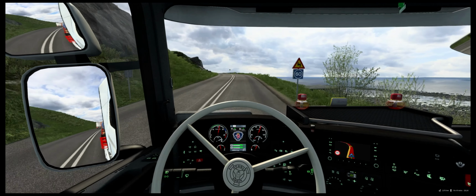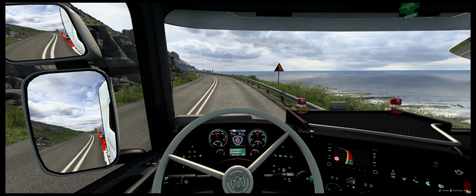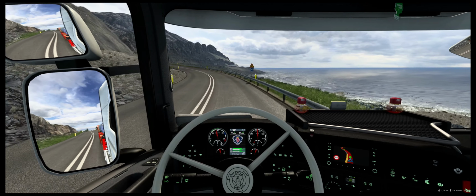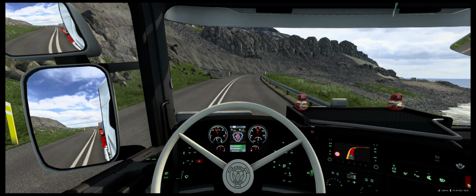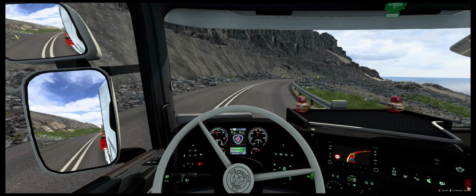And well, for those of you who have been following my journey here on Iceland, you know that when you get up on the mountains, we will encounter snow. So I guess that is what's going to happen here.